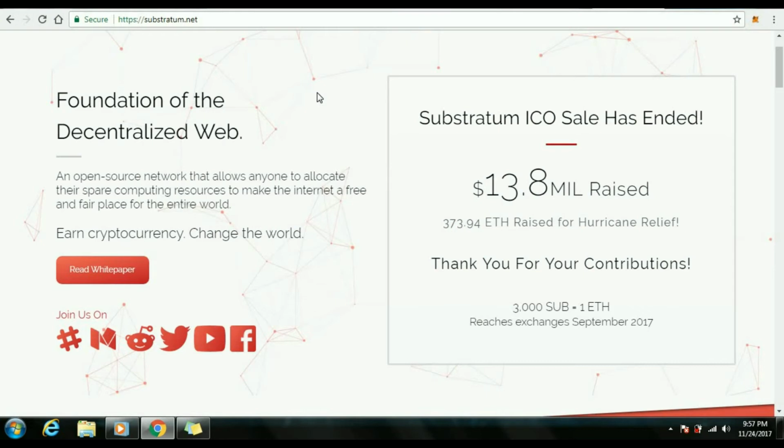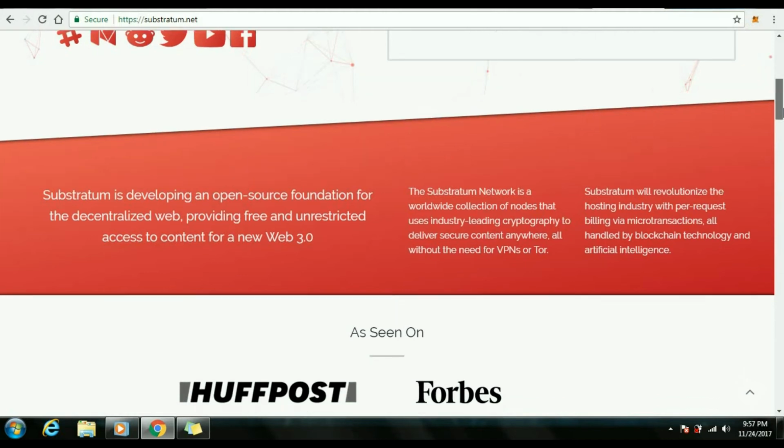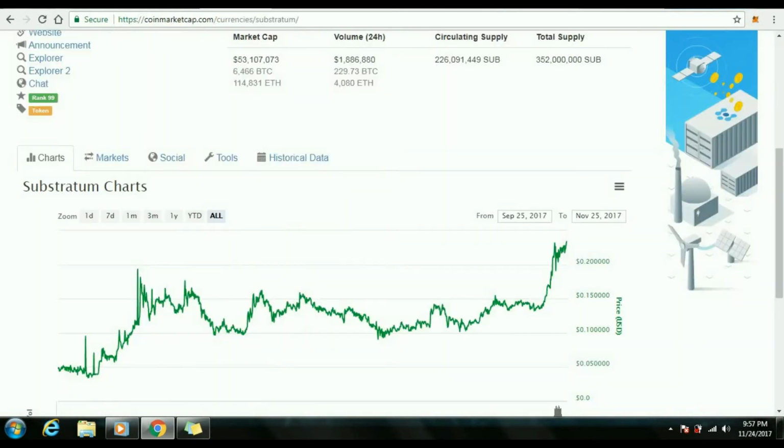And this will be great for something like China, where they have centralization. They can't access Facebook or Google or YouTube or all that kind of stuff. With this decentralized web, people in China could access anything they want, and they can't be traced, and they would be free from the government. So this is an incredible project which the blockchain definitely needs. They have been pulling off their tests lately, and they've been featured on many very important sites. So I see great potential in Substratum.